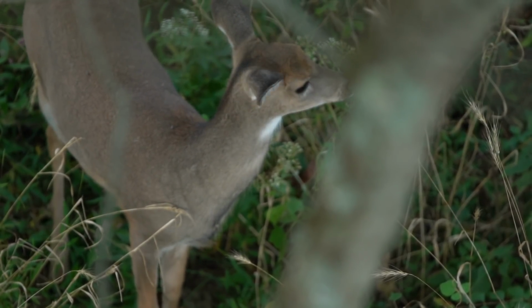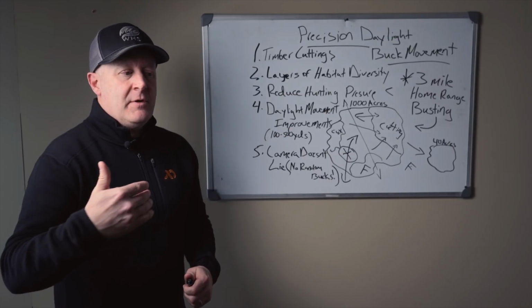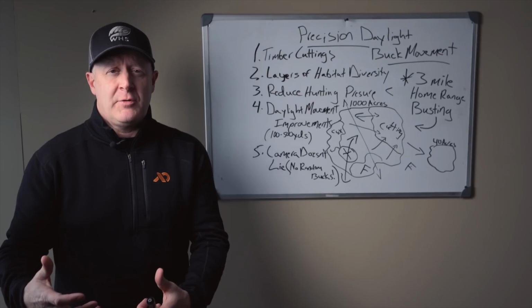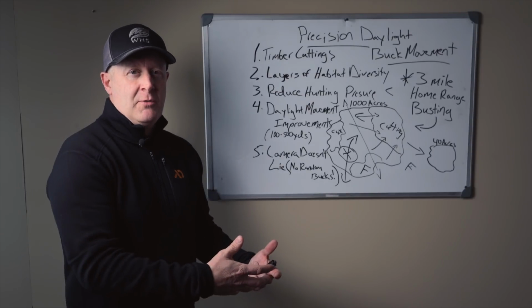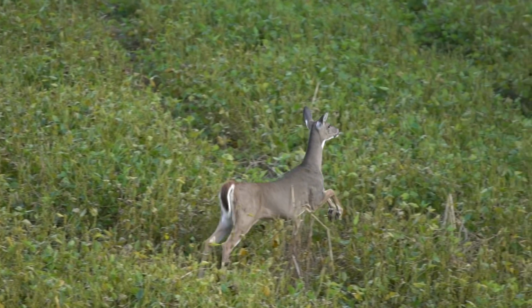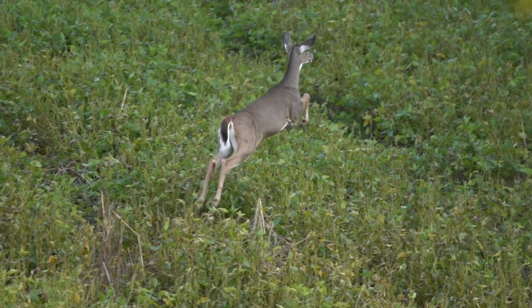And if the plan is not based on how you can hunt the land, then you're not going to be successful. Because if your habitat improvements attract deer to a certain location, only for them to be spooked by you when you go hunt the land, then you're better off not making any of these habitat improvements. You're actually hurting the herd more than you're helping the herd.